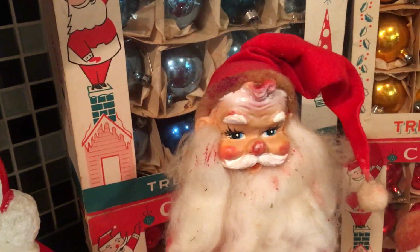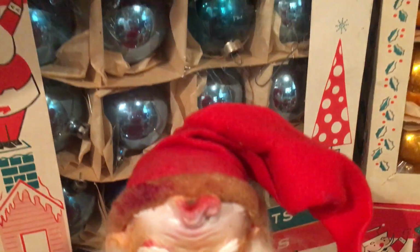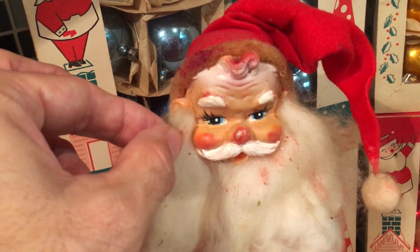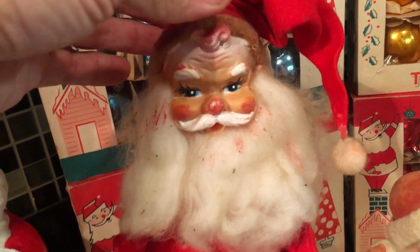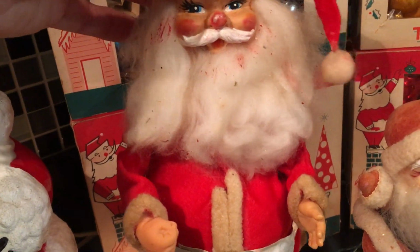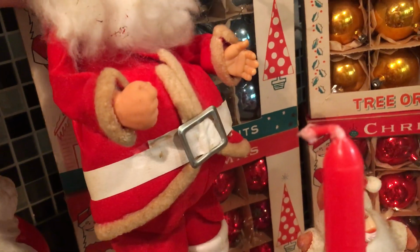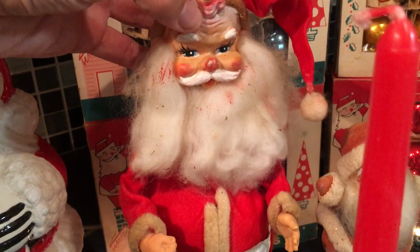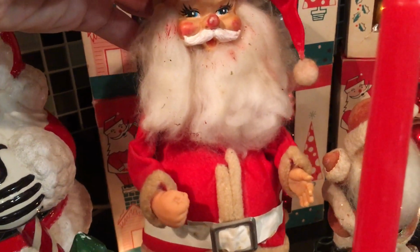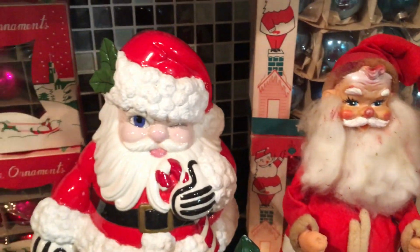Now, I don't know where he's been hanging out, but poor old thing. I didn't really do any cleaning, but if someone wanted to, I'm sure you could get in there and sort of pick that. Probably that's red candle wax from this thing being thrown into a box and being in the attic all summer long. But we can see he's about 12 inches tall, and you gonna stand back up for me? There you go. And probably from the late 60s.